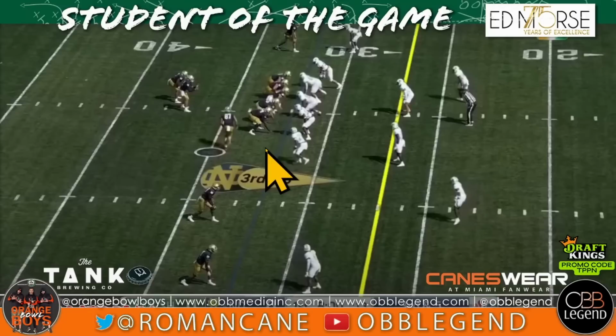Now, one of the things you're immediately going to notice as we go through this deep dive is you're going to see a lot of stand-up defensive linemen, linebackers, hybrid players, what have you, in this Guidry style of defense. Right here, only 2 down linemen. That is going to be a consistent trait throughout these clips.